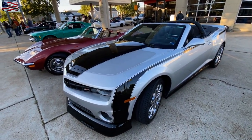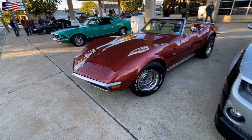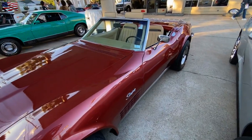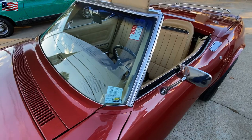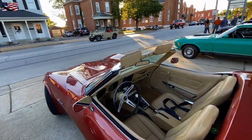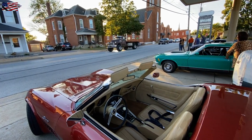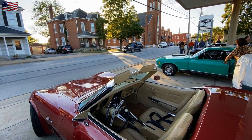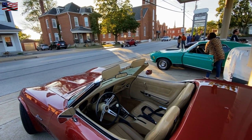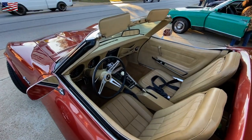And then we got a Camaro SS and then a really clean looking Corvette Stingray. See what year it is. 1970. More examples. So it's a cruise. They're running from the riverfront here in Washington and then down to a restaurant, but it's kind of crowded down there, so I just was driving around.